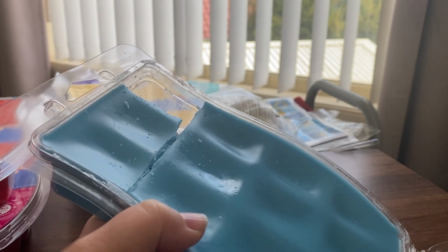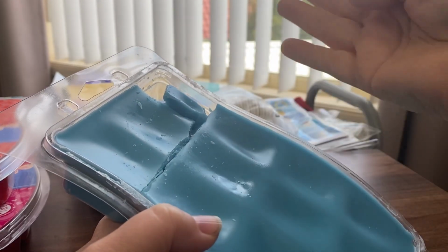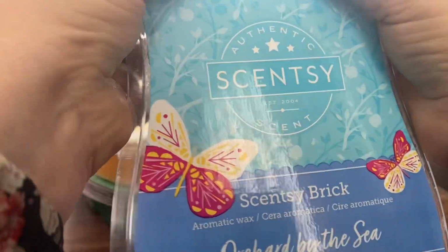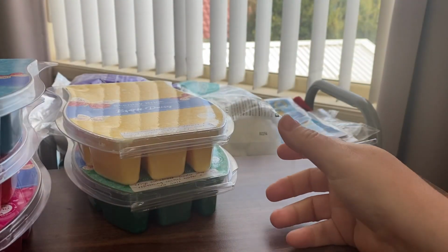Maybe the linens are there a little bit, but I wouldn't say this is a laundry scent really. It's a salty sea air kind of scent with some apple, and it's really nice and fresh, and a little bit of that fruitiness from the apple. It performs well for me. So that was my next favorite.